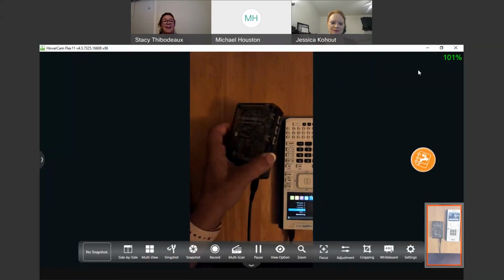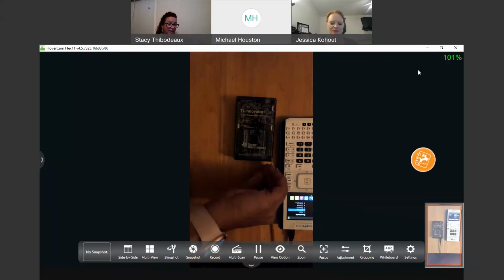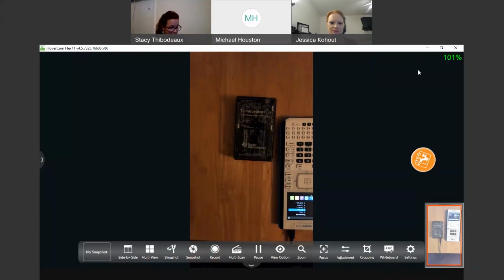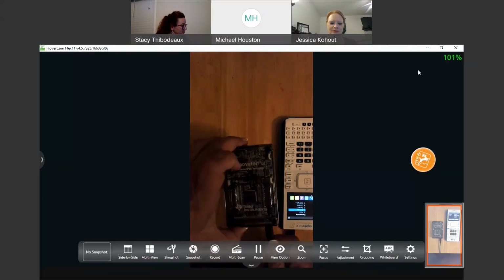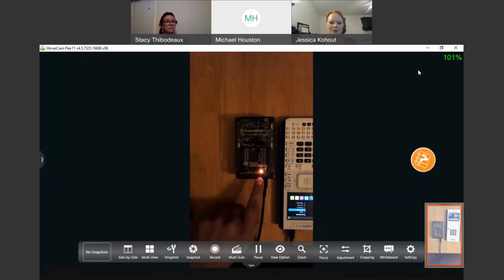And then for tonight, there is a sound output of the hub. So again, for tonight, we actually don't need any additional equipment. So I'm going to plug my hub back in.